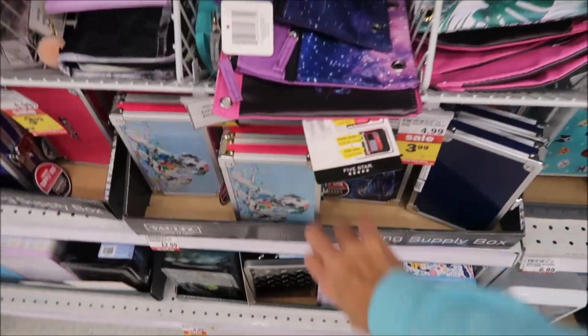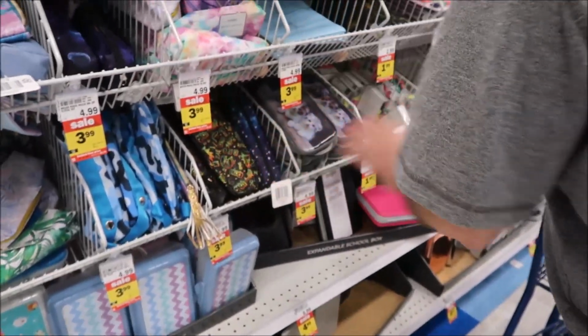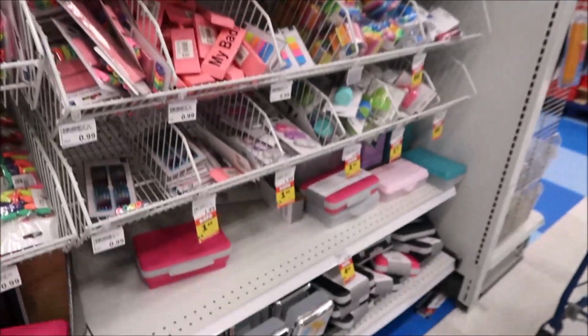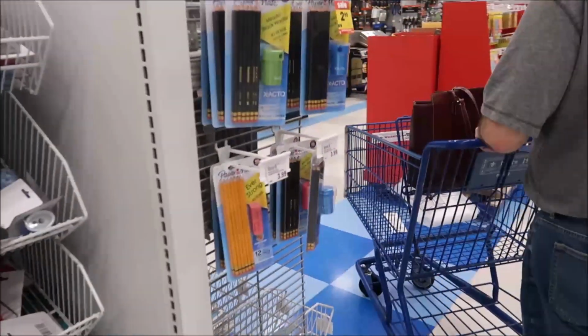Like, is this a gaming room? This is cool. Oh, I never used a pencil box. Did you? I had a pouch. Yeah, I used a pouch. I don't remember.